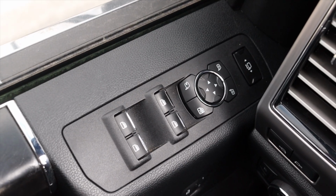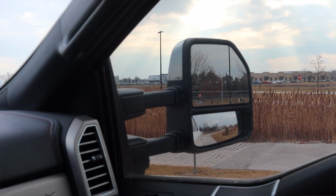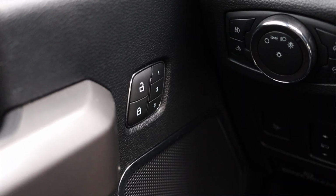Moving on to the door, I have my power mirror adjustments. So that's not only adjusting the mirror itself, but I can also bring the mirrors out and in for towing. Then I have my window switches and my memory seat options down below, 3 different levels of memory seats.